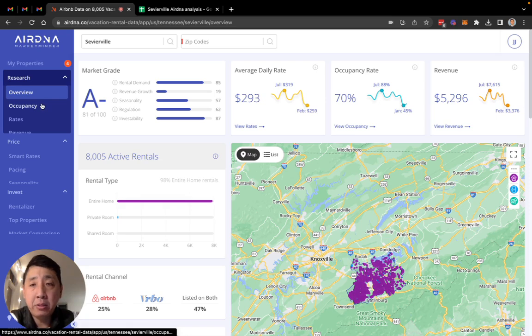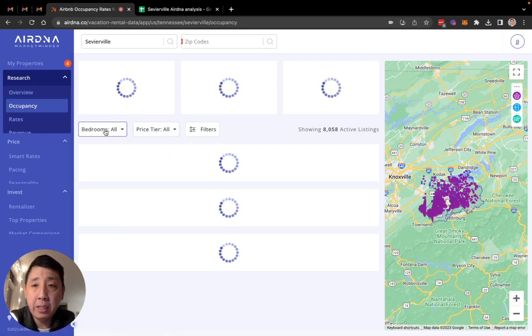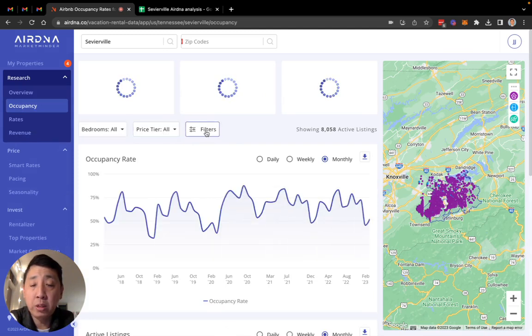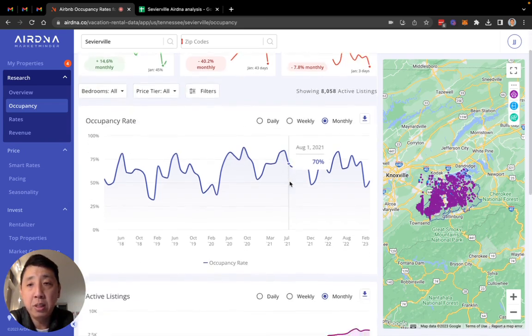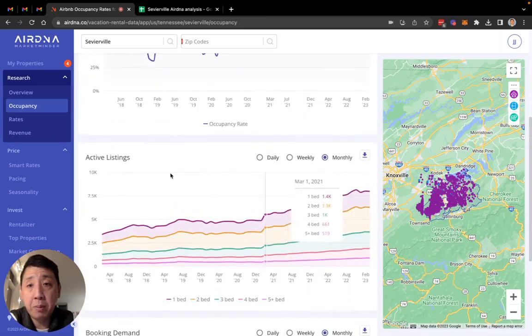Airbnb did an update to their platform about 2 months ago, so just kind of learning a new system. So I'm going to share January and February with you. Okay, so I look at market occupancy. Airbnb has put out a new update where they give you more control over price tier and the layout, so number of bedroom size. What I care about is how much supply has grown.